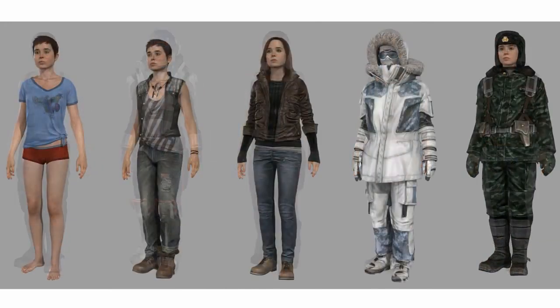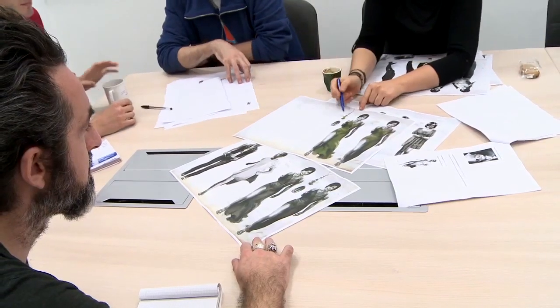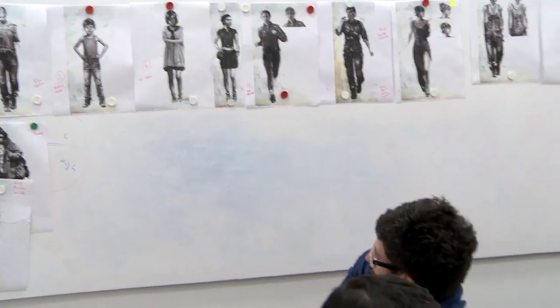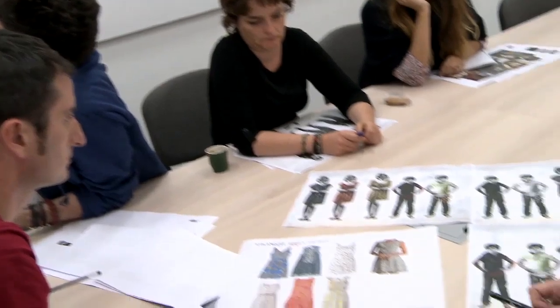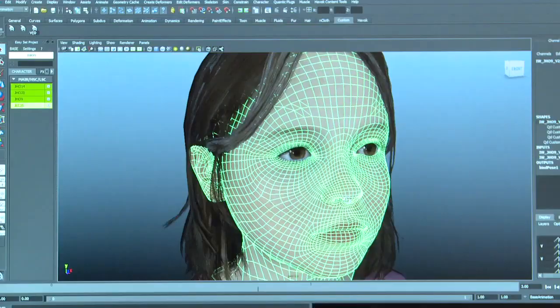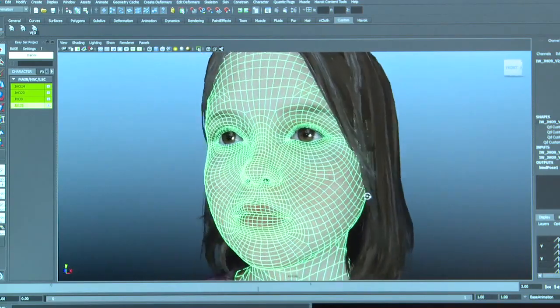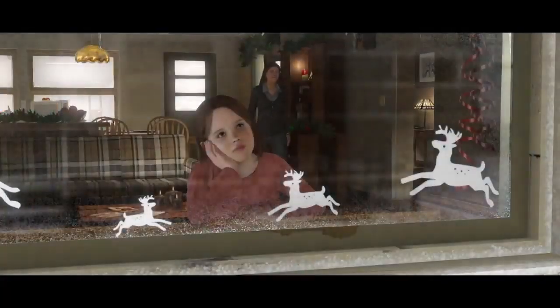So we spent a lot of time with the concept artists and fashion designers to dress her, and to see how we could change the haircuts of an actor to make him younger or older. One of the main challenges was to make Jodie look younger. We had very few references, and it was very delicate work. When we put the trailer online, Ellen came back to us and told us her mother had recognized her at the age of 9. That's the best compliment we can receive as character artists.